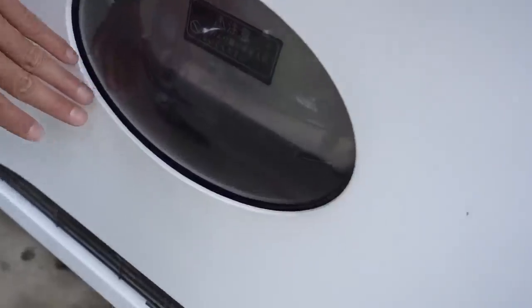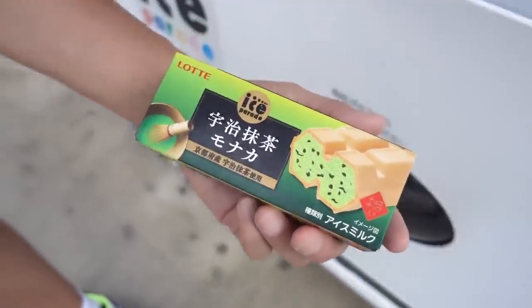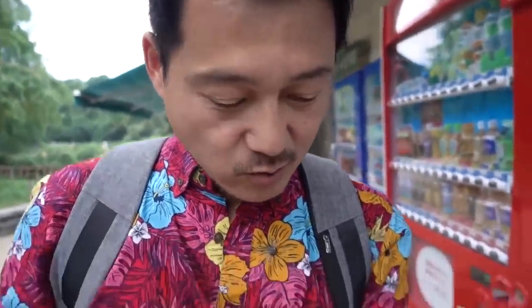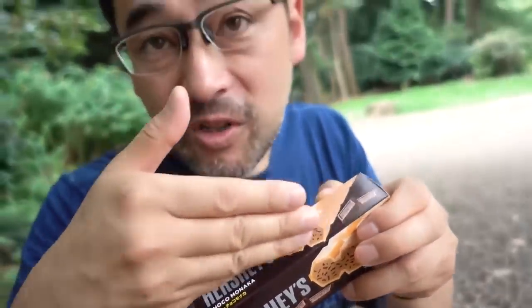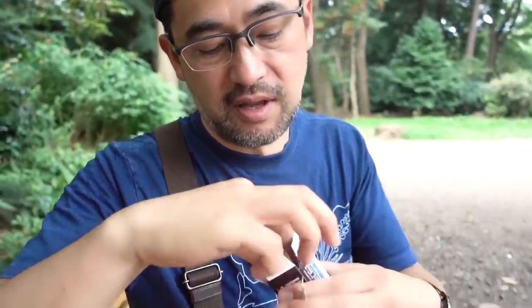Hello. Okay. It's taking a while. Oh, here it is. I noticed that the ice cream does take a little while to come down. Definitely don't forget your change. 1, 2, 3, 4, 5, 6, 7, 800 yen. Hershey's chocolate. My favorite type, the chocolate bar inside the ice cream. But this is not. Let's open.